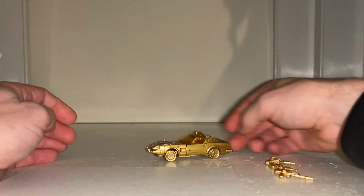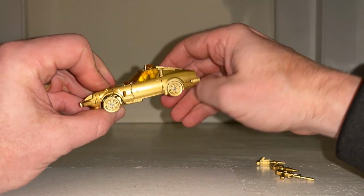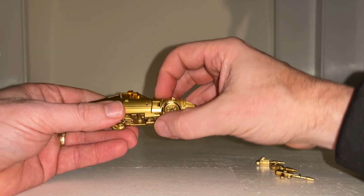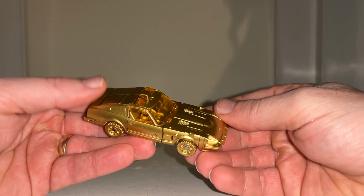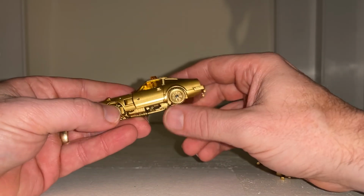And this is a good mold, to be honest. The wheels on it are all individually pinned, so as you can see they do look good. They do all spin individually. As I said in the first part of the video, it is a bit bland, but I definitely really like this translucent orange windshield and I suppose police lights at the top.